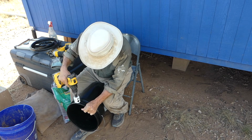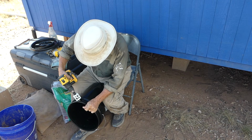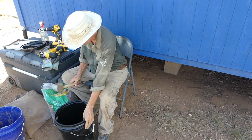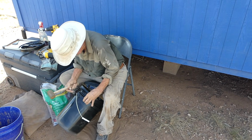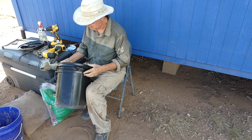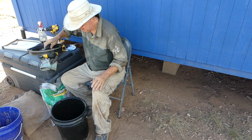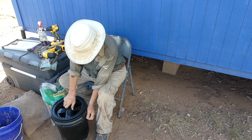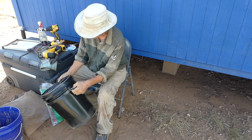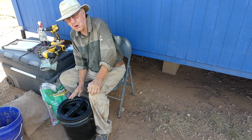Well, and that kind of chewed things up pretty quick. All right, I found a rubber hammer. Okay, so this rim that holds things together is now in place. And that fits nicely. So we're well on our way to creating a cool filter.